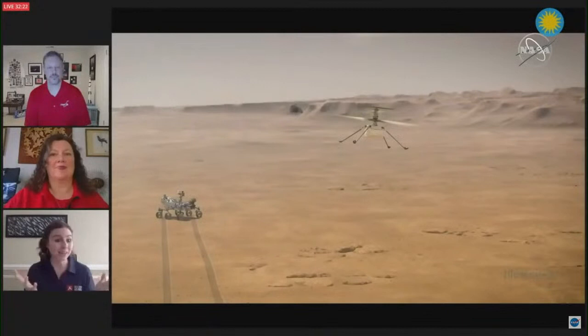Also looking at the composition of dust, which is pervasive across Mars. There's lots to be studied, but deciding exactly which rocks to sample and which to pass on is going to be a really, really interesting thing for the team to decide and work together to figure out the best set of samples to send back to Earth.